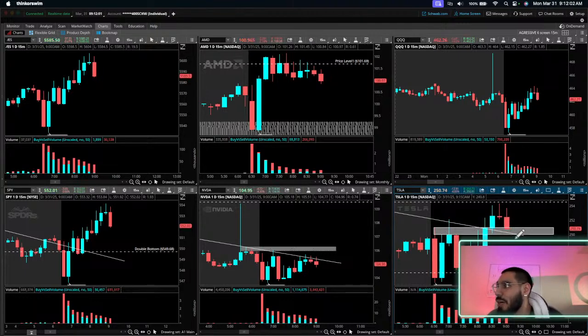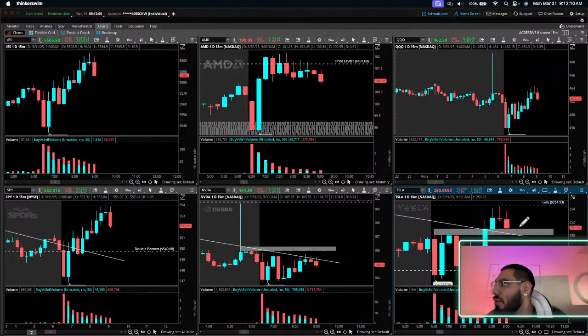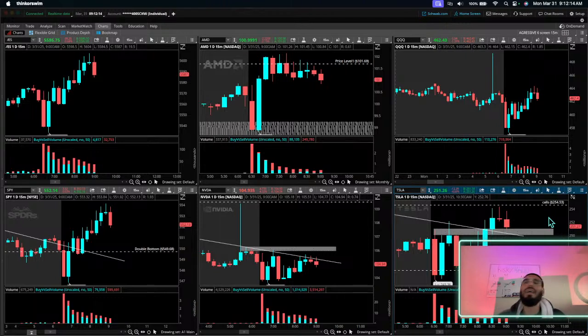Worst case scenario, you drop below this support and you just have to sell for a small loss, which is about an 80 cent move. Or you hold it all the way back up to 254, which is a $3 move. So that's how you identify risk to reward and also trade ideas in general.